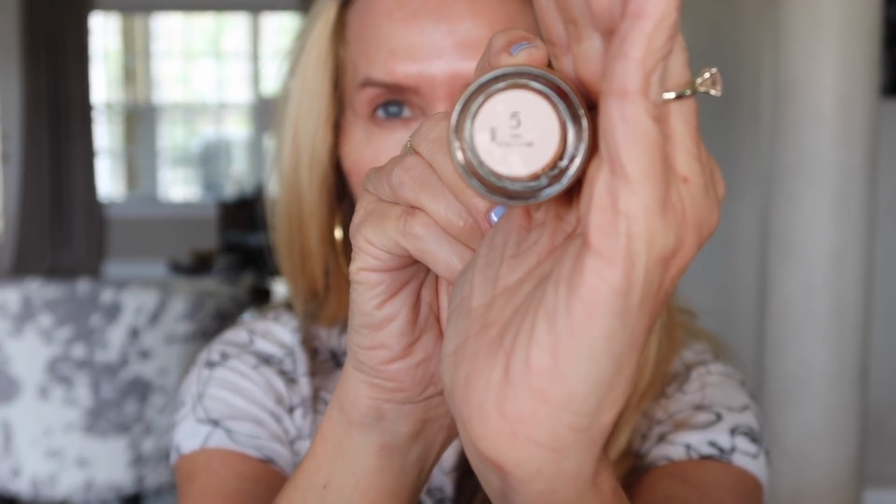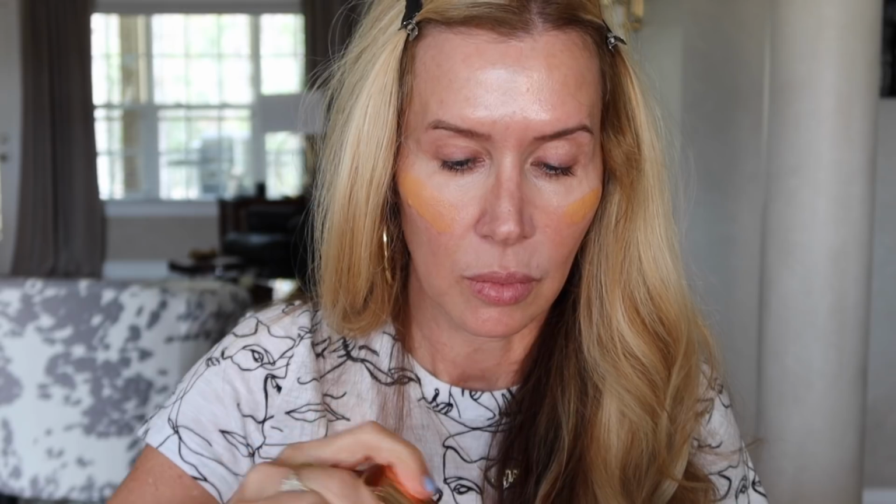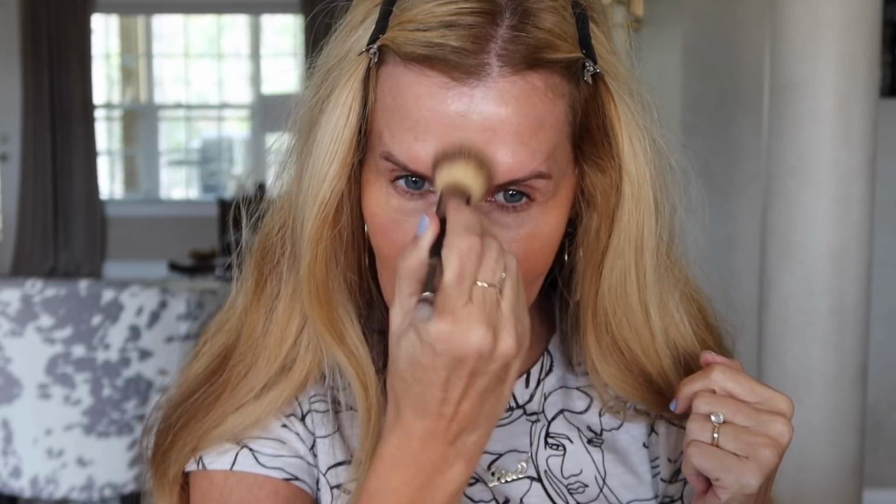And then this was something I used today. I probably didn't need to, but I just wanted to try it out. It's the No. 5 Flawless Filter, and I just wanted to see how much it would come through, and if it would really add some bronziness to the foundation. But I think the foundation was probably bronzy enough on its own, but I just wanted to try it. But that really does give a lot of bronzy coverage.